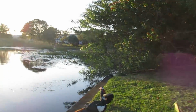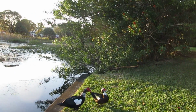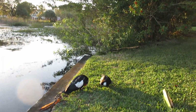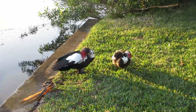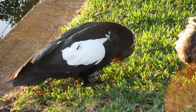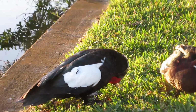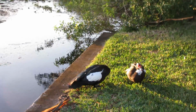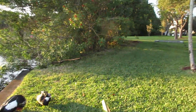Hi, Muscovy ducks. What's up? How are you guys this morning? You doing pretty good this morning? Let's really get in on you here. There you go. Look at this. Look, probably pecking the fleas off himself. Alright, let's pan it out. There you go. Back up here.